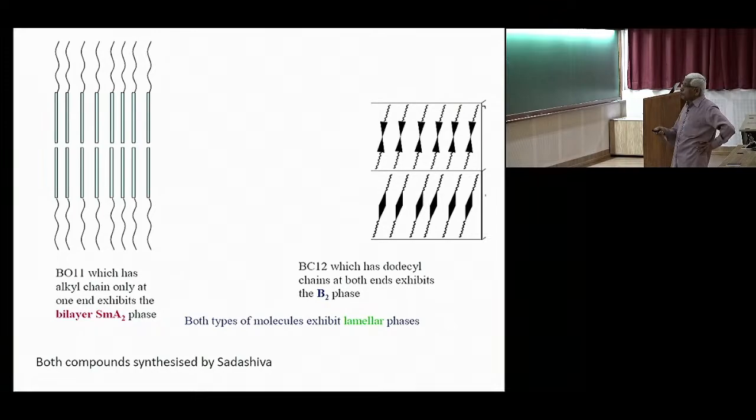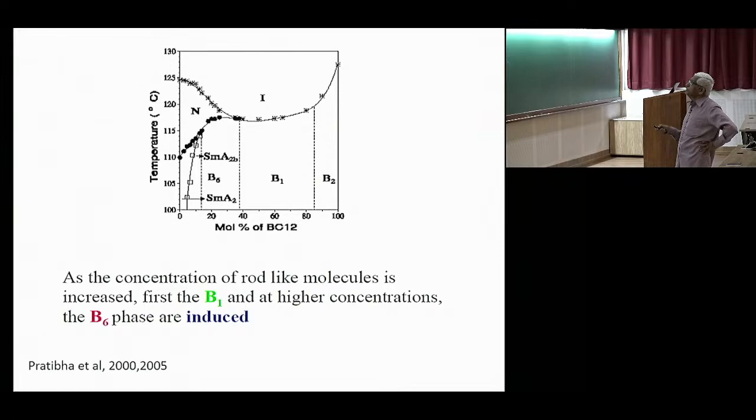When we mix them, this is the B2 phase, this is the banana end. You keep adding the rods. First, we get the B1 phase. You add more of those rods, you get then the B6 phase. So this is like decreasing the chain length in a homologous series. And then we get something even more interesting. See, this is the end with the bilayer smectic A. There's a small range of compositions in which that bilayer smectic A phase, which is uniaxial, when you cool it below some temperature, it becomes a biaxial smectic A phase. We didn't get biaxial nematic, but here we got a biaxial smectic A phase.